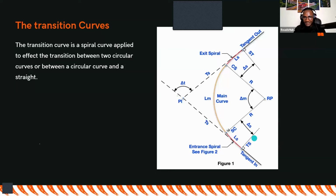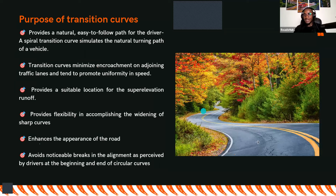What happens at this spiral section. So, of course, this is an example of an actual road, and I would like you to look at it. For example, this is the circular curve, and probably from this point to this point, we are going to have a transition, and then we get into the circular curve, and then we are going to have another transition at this point.